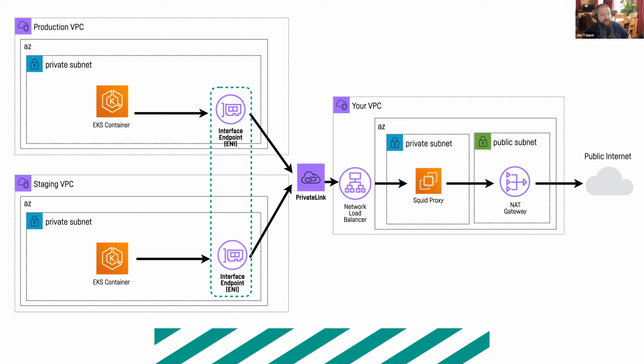And so they set up a Squid setup configured with proxy rules. There's a public subnet in front of that with a NAT gateway, and the traffic from Squid can exit the network out to the public internet over that public subnet. In this model, I shouldn't have drawn a join around those two interface endpoints on the left. Ignore that. In here, we've got two separate VPCs, a production VPC and a staging VPC, for example. Those two VPCs don't have any external access to the internet. There's no public subnet, no NAT gateway, no internet gateway. And so there is currently no way for those networks to pass traffic to the outside world or make requests of external services.